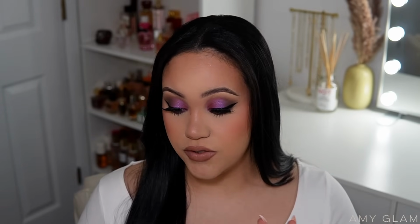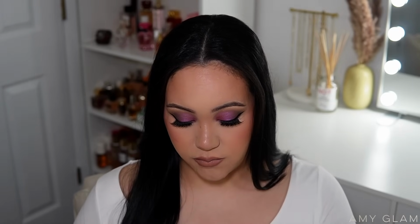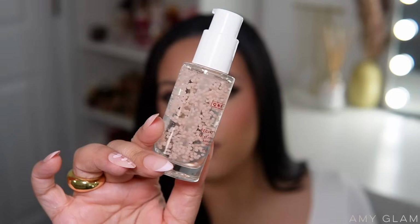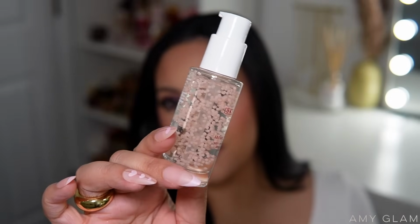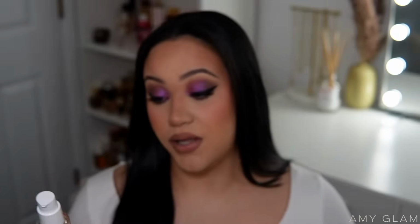So this is going to be a primer that goes on before your foundation, and this sounds like it would be perfect for people like me who have dry to normal skin. I'm not sure how it would work for oily skin, but I'm very, very excited to try this primer out, and it looks so cute. It has these little bubbles inside. The bobas, I guess, burst once you pump this out and then you apply this to your skin.